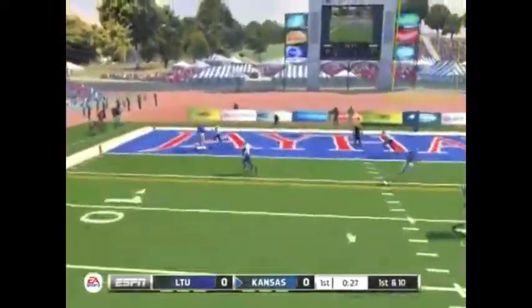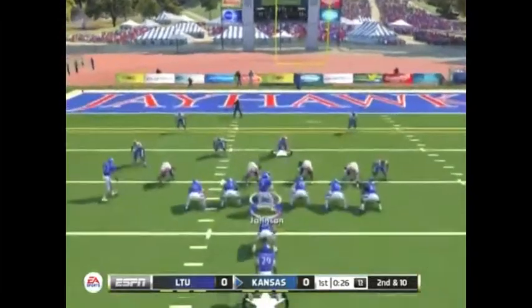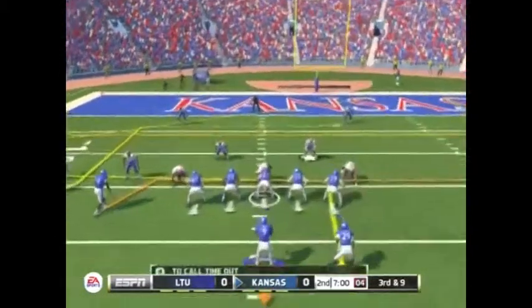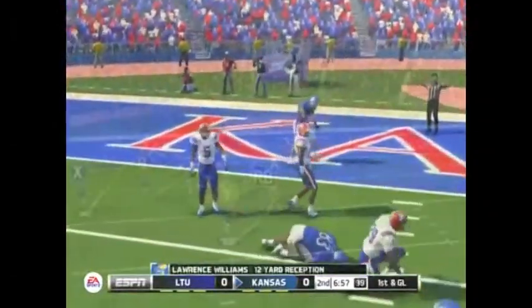Johnson with a play action, floating one up for Meadows, who can't make the catch. At least throw your hands out there, bro. I formation now. Adam Scott, the deep man. Scott's going to run on a power, and he's going to get stuffed. 3rd down and 9 now for the Jayhawks. Johnson dropping back out of the gun, rolling to his left, and then throwing and finding Lawrence Williams.